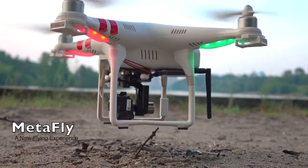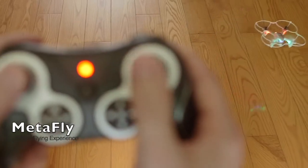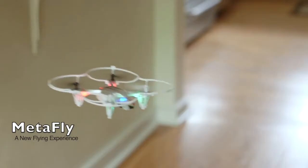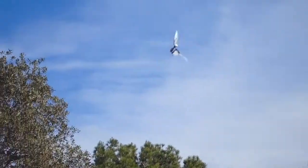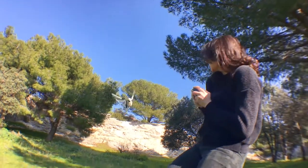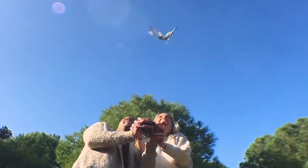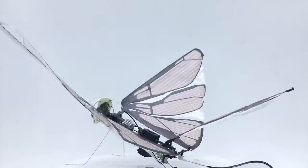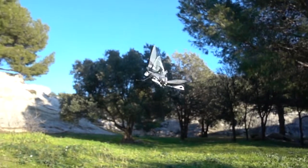If you've ever flown a drone, you know how great it feels. You pull the levers and suddenly you're flying your own tiny plane. It's exciting. This is Metafly. And flying it is exciting on a completely different level. Like on a scale of 1 to 10, it's level 11 exciting. Maybe even 12. Metafly has wings that enable it to fly just like winged animals do. So it can maneuver just like winged animals do.